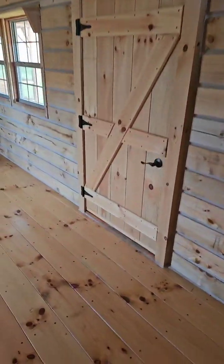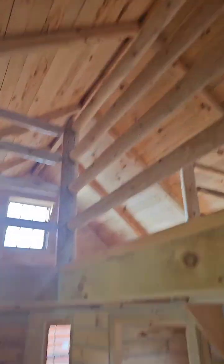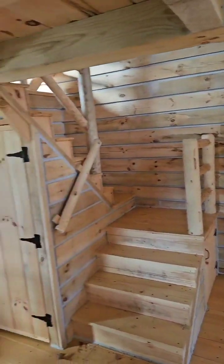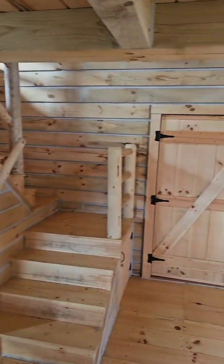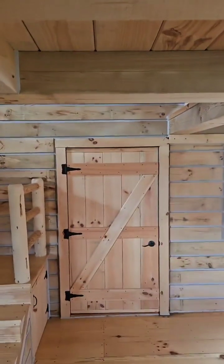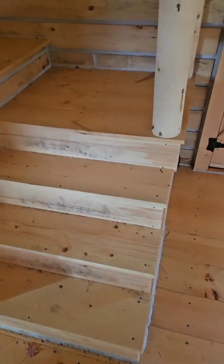And then, boom. This cabin here from the bottom floor all the way to the top is 17 foot tall. I can stand straight up and down being 6'6" on both floors, no problem. But remember, the ceiling looks low because I am just very, very tall, guys. Okay, let's go upstairs and show you the two beautiful lofts on the second floor.